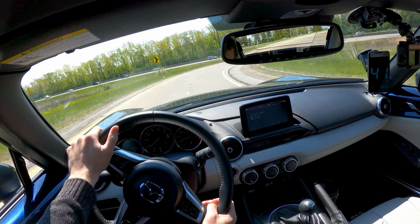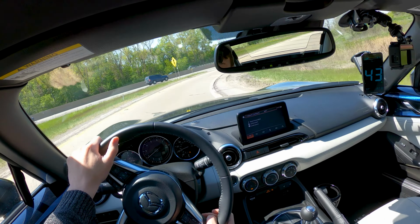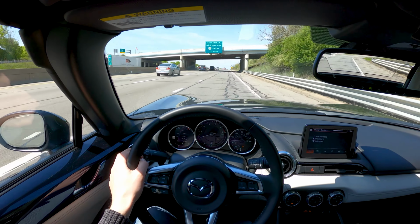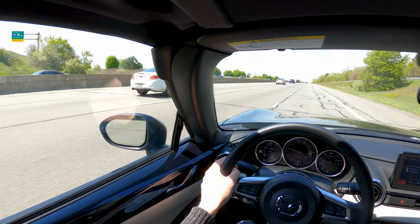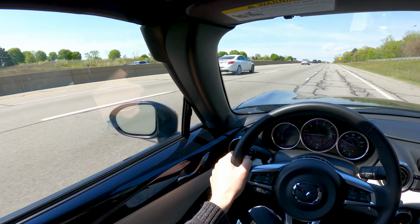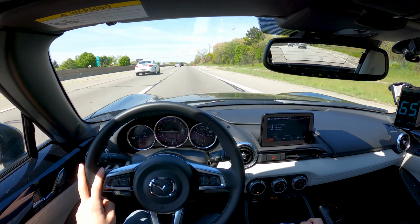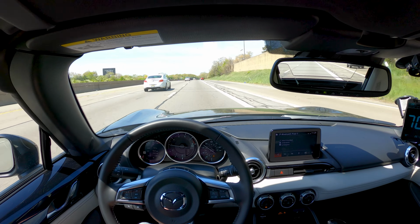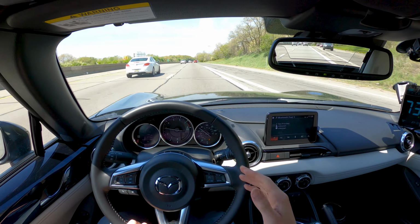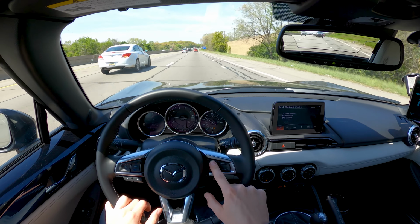The goal of this test isn't to hypermile, but rather to drive nicely and efficiently as one might on a highway road trip. So in order to do that, we're going to get up to highway speeds at a reasonable pace. Looks like it's going to require downshifting. Then we're going to set our cruise control at a GPS indicated 72 miles per hour. Getting up to speed. The RF model of the Miata is so much nicer inside on the highway than the soft top.